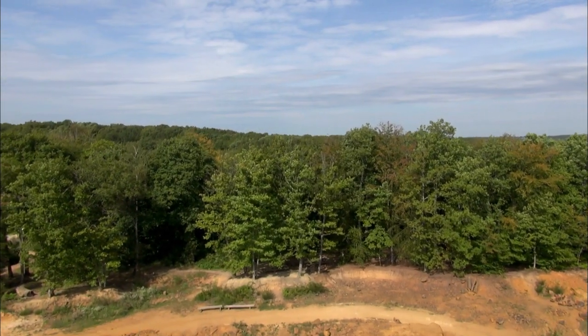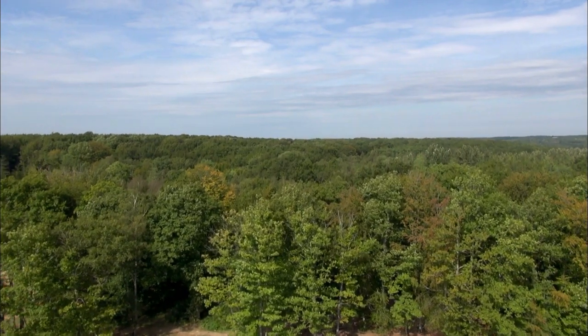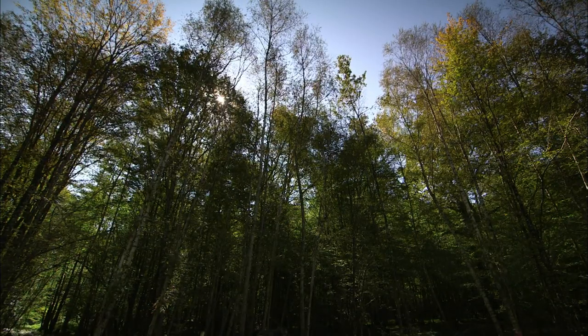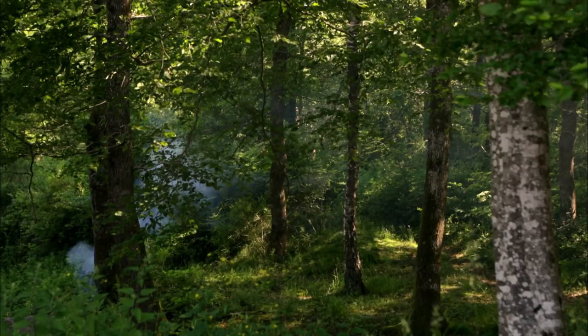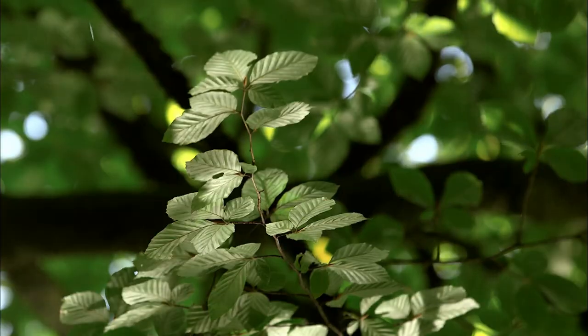Today, the forests at Guédelon provide a plentiful source of wood for building the castle. But this wasn't always the case. From the 11th century, huge forest clearances occurred across Europe as farms and towns expanded and new castles were built.